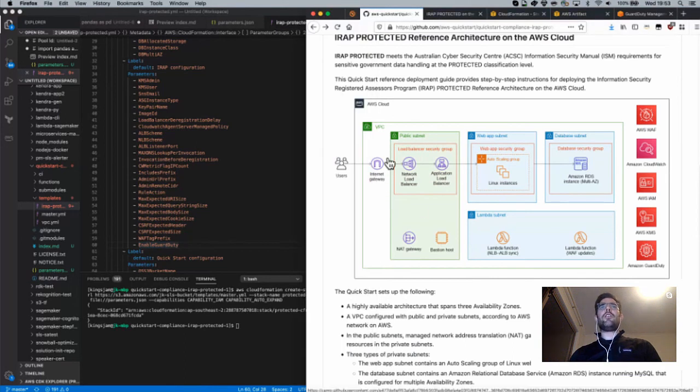The second one to be aware of is that in the quick start, there's an internet gateway here. If you compare that with the reference architecture, that's a little bit different. In the reference architecture, you've got a VPN connected to a Direct Connect, which goes back to the customer's data center. That's not really the kind of thing we can automate. So to make a quick start that brings up something you can test and use straight off the bat, we included an internet gateway in here.